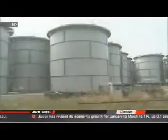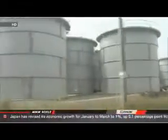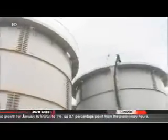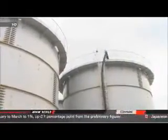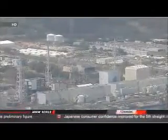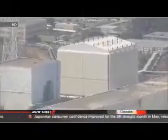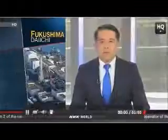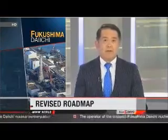TEPCO officials plan to store all of the water above ground, but they have to deal with more and more contaminated water every day. Officials plan to install more tanks, but space is limited. They had hoped to release groundwater into the ocean before it seeps into the reactor buildings. But they're finding it difficult to reach an agreement with local fishermen who fear what that might do to the waters offshore.